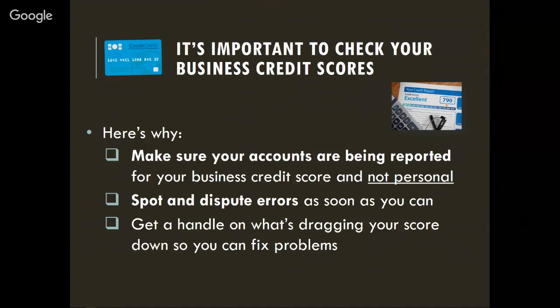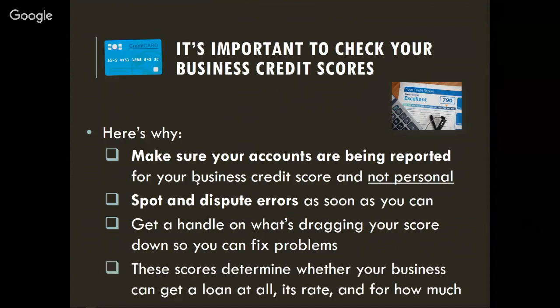So it's good to be able to pull the commercial credit reports because they specifically tell you what's affecting your score. And once you know what it is, then it's easier to fix those problems. And these scores also determine whether you can get a business loan, the rate and term you'll pay, and how much you'll pay as well. So if you ever want to get credit cards or loans for your business, then you really need to monitor your credit reports on the business.